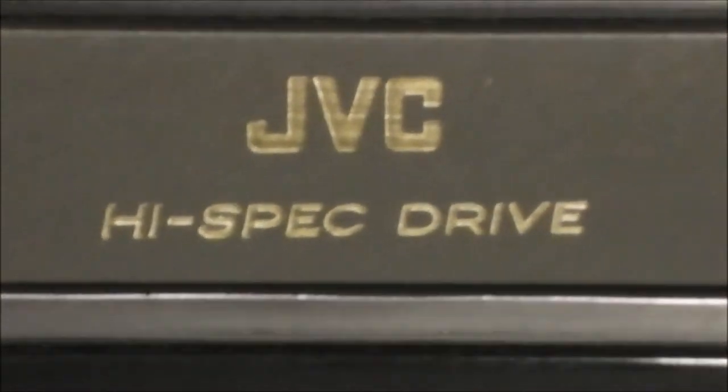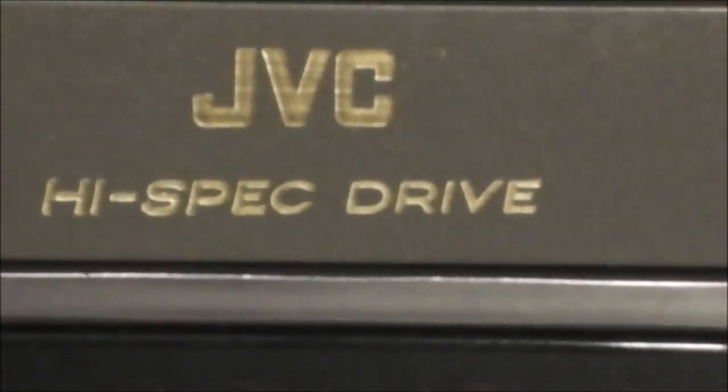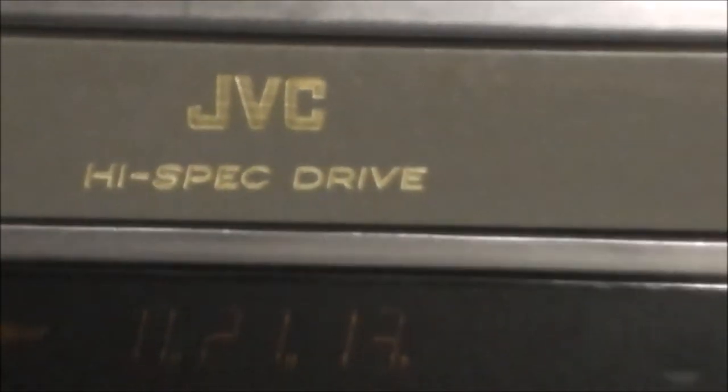Welcome to the command center, everybody. Thought I would share my entertainment center that's in my living room with you guys. I call it the command center. This is basically my entertainment headquarters. This is where I spend most of my time.